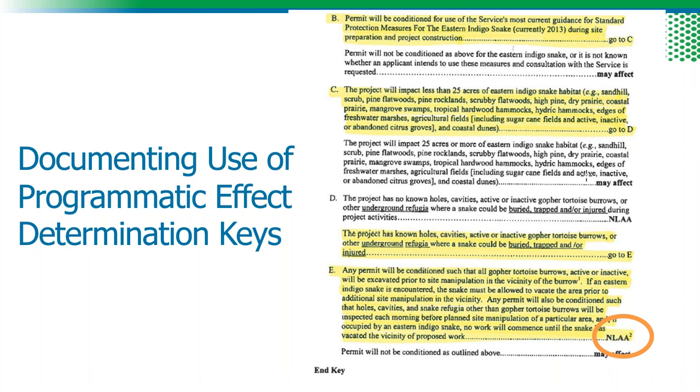So again, in this example, we're highlighting the pathway. We get the not likely to adversely affect. One other way to document the use of a key might just be to write a narrative of how you've stepped through this process if attaching a highlighted version isn't appropriate for your particular project.